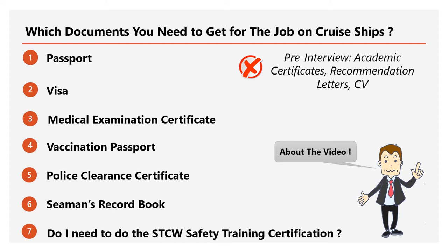About the video: the documents you need for a job on a cruise ship. There are some basic ones: passport, of course, and visa, I'll tell you which visa. Passport, you probably know everything about it, I'm just going to mention it to cover all of them, and I'll be quick about it. Medical examination certificate, I did that 4 times, and I'm going to mention how that goes and how much it costs, of course.